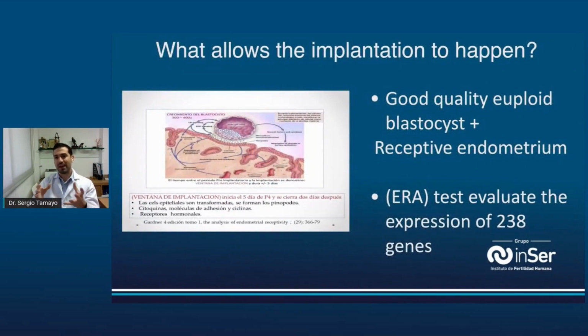The most important factors for a successful implantation are the availability of a good quality euploid blastocyst and obviously a receptive endometrium, and of course, the synchrony of these two. A recent development in assessment of the window of implantation is the ERA test, a multi-gene microarray that brings together gene studies with bioinformatics to determine whether the endometrium is receptive or not. 238 genes are studied, and the results say that the endometrium can be pre-receptive, receptive, or post-receptive. But this is a topic that could take a full lecture.